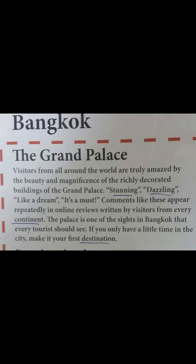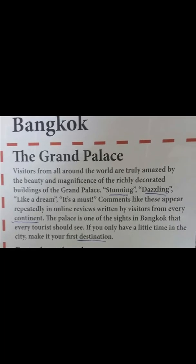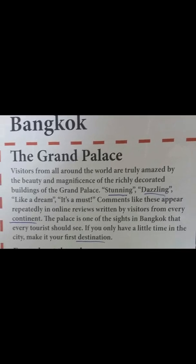Visitors from all around the world are truly amazed by the beauty and magnificence of the richly decorated buildings of the Grand Palace. Stunning, dazzling, like a dream, it's a must. Comments like these appear repeatedly in online reviews written by visitors from every continent. The palace is one of the sights in Bangkok that every tourist should see. If you only have a little time in the city, make it your first destination.